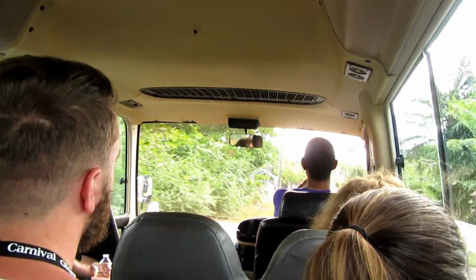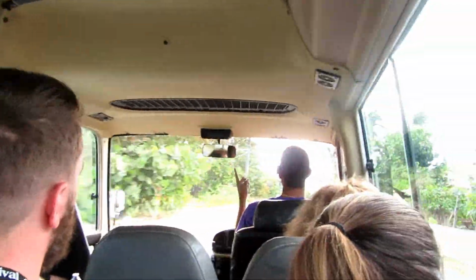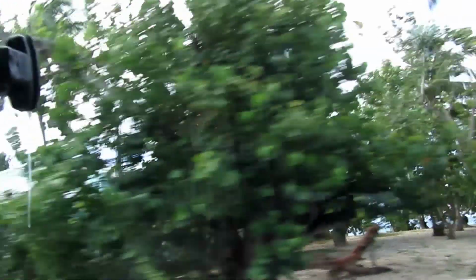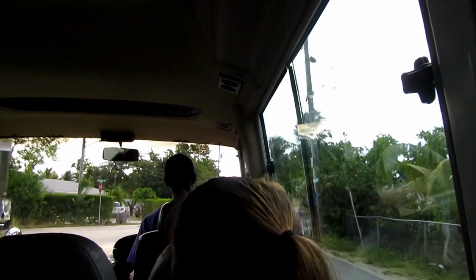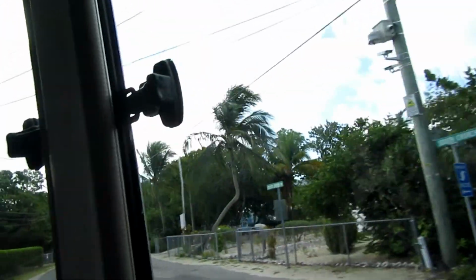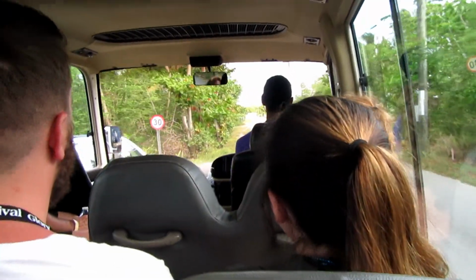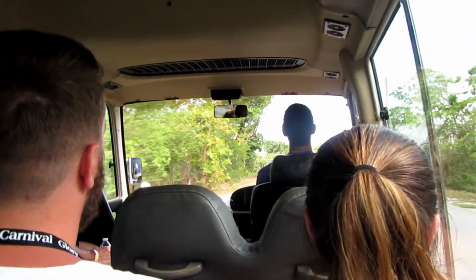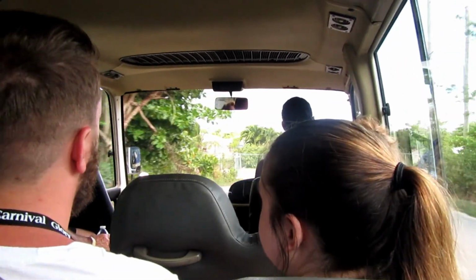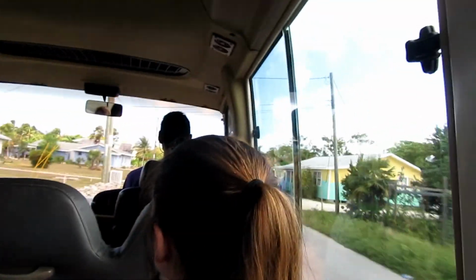Now, if you were to continue on this street, this is South Church Street, you will reach one road that takes you all the way around the island, and it will take you about an hour and 30 minutes to drive around the island. Also, if you were to continue on this street, you would see a lot of other beautiful homes. We have a lot of rich and famous people that own vacation homes here on island. Mark Cuban from Shark Tank has a house here in Grand Cayman. Oprah Winfrey has a house here in Grand Cayman. Justin Bieber, Shakira, and a lot of other rich and famous people own second homes here on island.